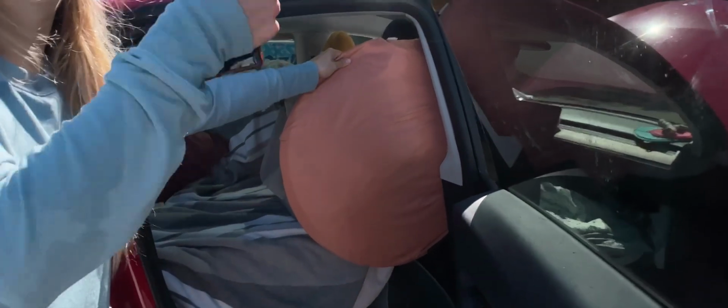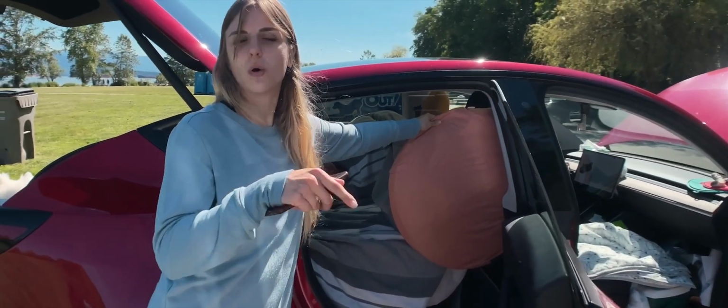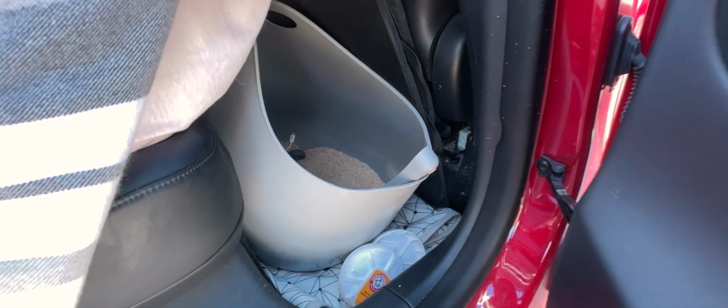This is a little tent. It's not a zip-closed sleep-in tent, but more of a beach tent that just stays open and you can hang out in the shade for a little while. And then that's Finley's litter box under everything else. He can access it just in between the seats here so that he can come in and out even as I'm driving.